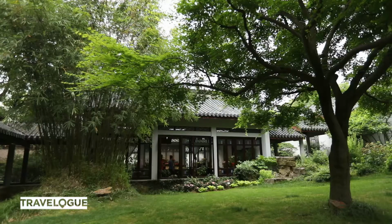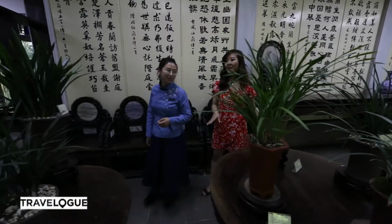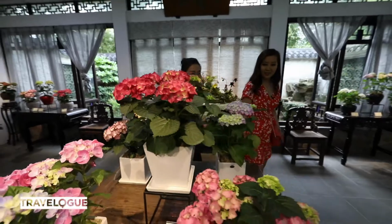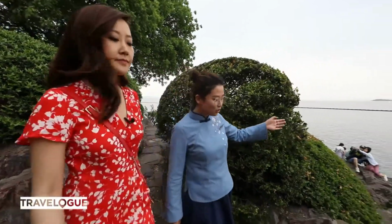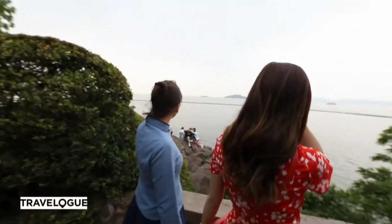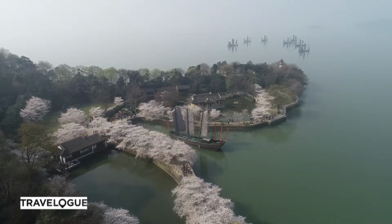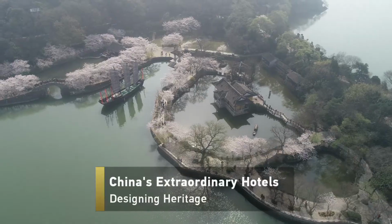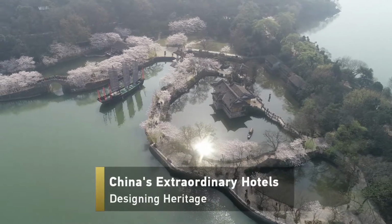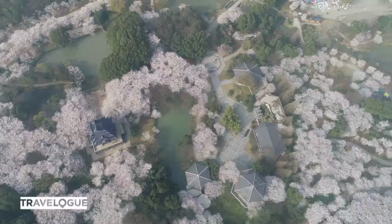The fertile region of Jiangnan has historically been quite affluent, and back in the day, the more sophisticated locals spent their days tending orchids. Lake Taihu, one of the largest freshwater lakes in China, and the crown jewel of Jiangnan's untroubled waters. The shape of the peninsula explains why this area is called Yuantouzhu, or Turtle Head Isle. And when the cherry blossoms bloom in spring, the scenery is straight out of a storybook.